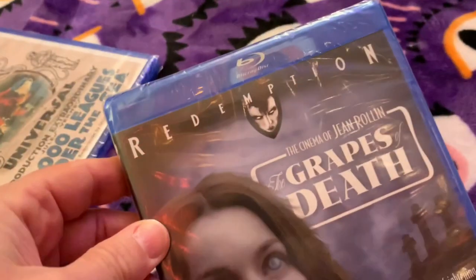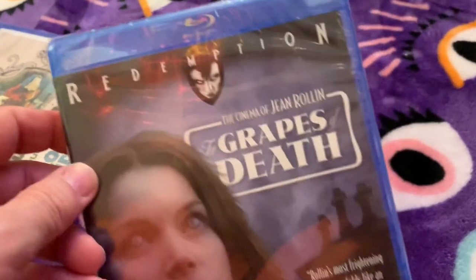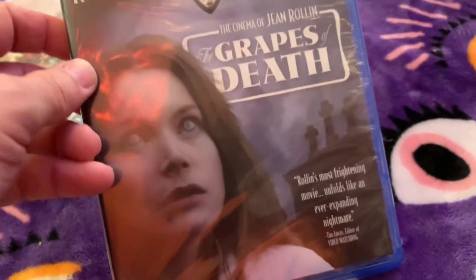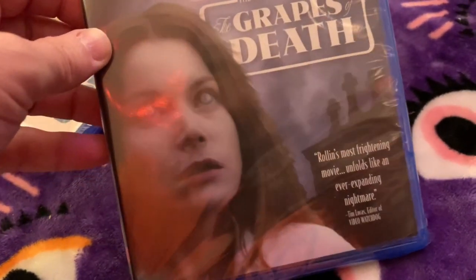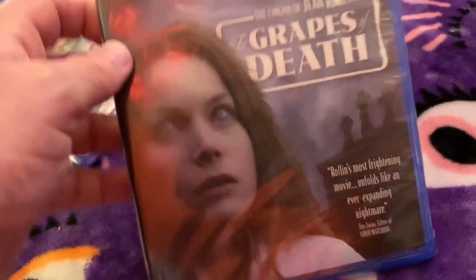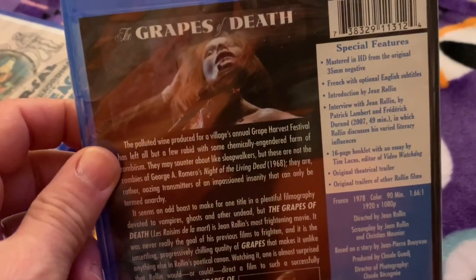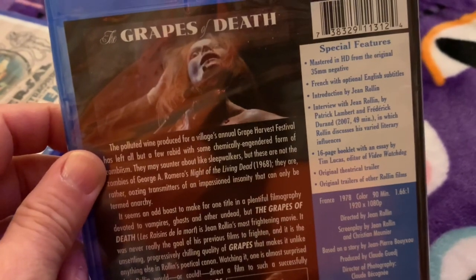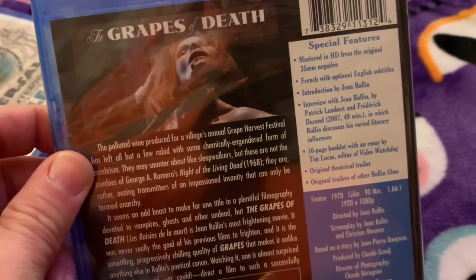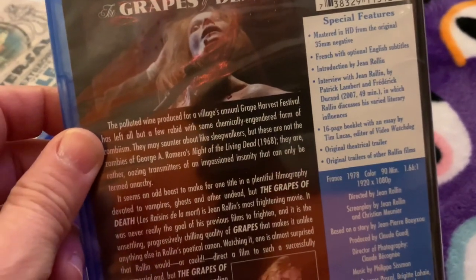Ooh, baby. First of all, I love the Redemption line. They put out some of my favorite movies of all time, mostly from Jean Rollin. I'm a big Jean Rollin fan. The Grapes of Death is one of my favorite Jean Rollin movies. This is such a wonderful movie. If you don't know it, well, I highly recommend you track it down. It's in French. It has an introduction with Jean Rollin, an interview with Jean Rollin, and a 16-page booklet with an essay by Tim Lucas, who is a straight badass.